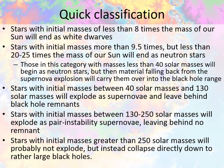So those gamma rays are so energetic, they give rise to an electron-positron pair, and this pair instability, which ends up happening throughout the core, makes the entire star unstable, and the whole thing explodes in a spectacular pair instability supernova.